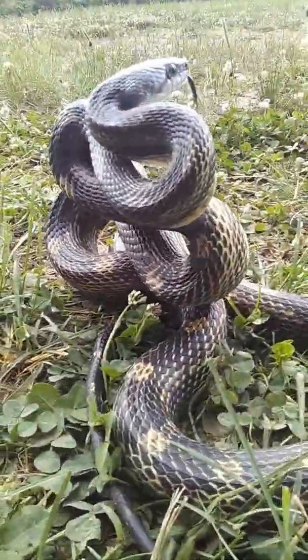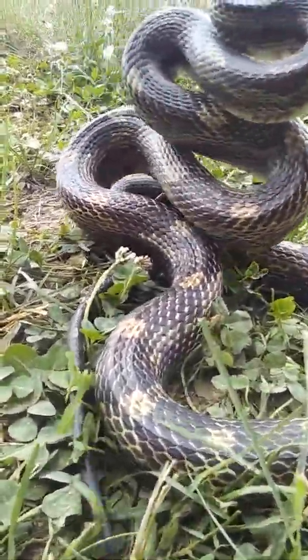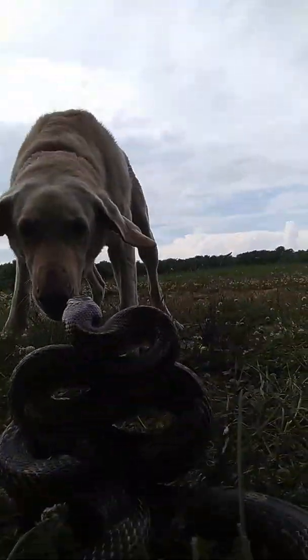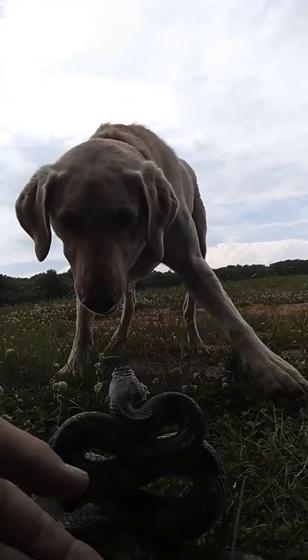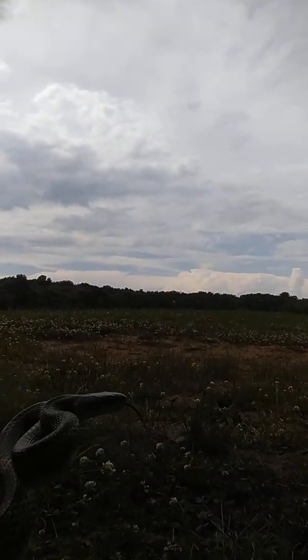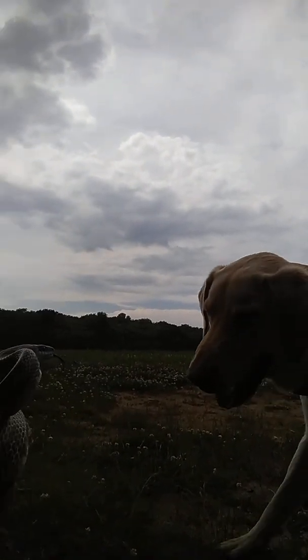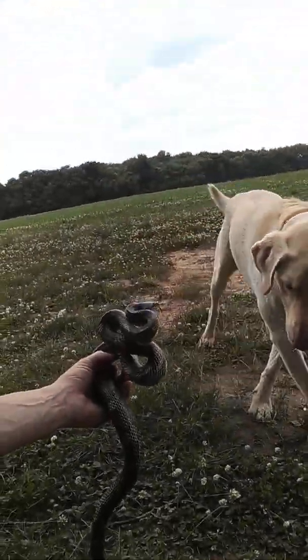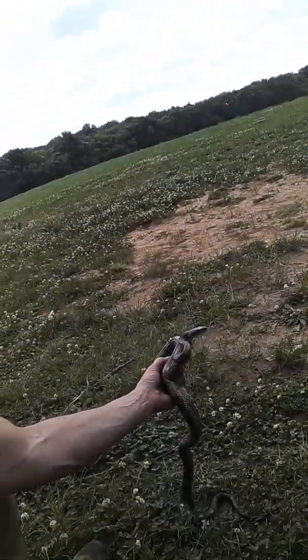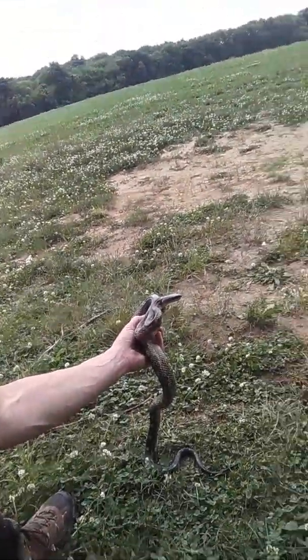That gets you a pretty good look, I hope. Anyhow, I'm going to show you another quick thing. I don't want to take up too much time, but okay, again, single scale, right? Go past its rear end, double scales. That's non-poisonous in North America, all right?